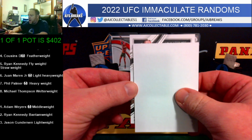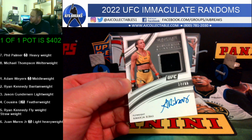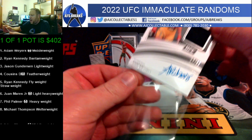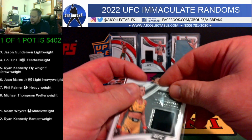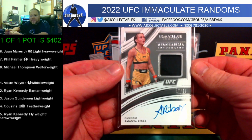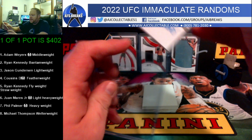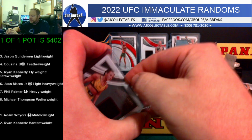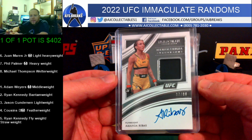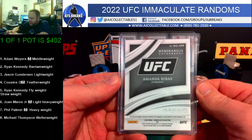Our first auto, Amanda Ribas, going to the flyweight. Patch auto memorabilia autographs to 99. 17 of 99 going to the flyweight, and Ryan. Amanda Ribas, flyweight, to 99. That is fighter worn used material.